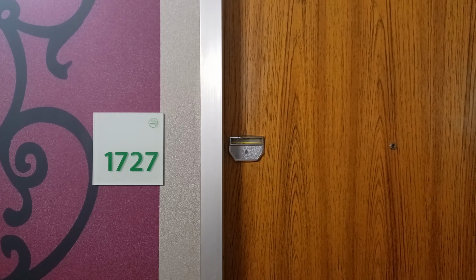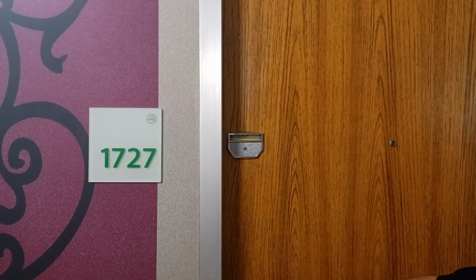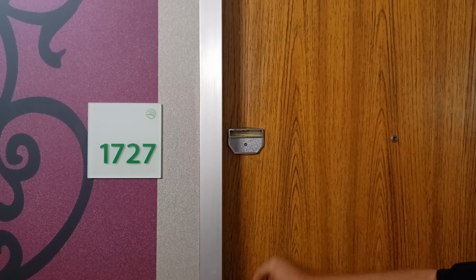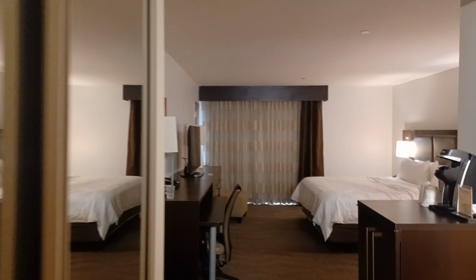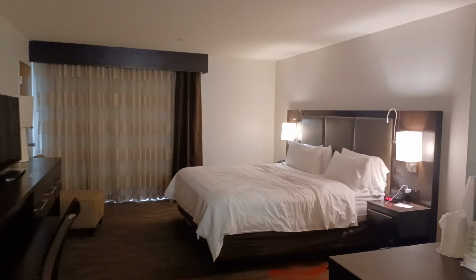Okay, everybody, here we are in room 1727 at the Holiday Inn Superdome, downtown New Orleans. When we walk in, we have a king room with a balcony.